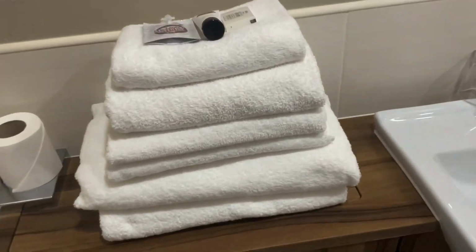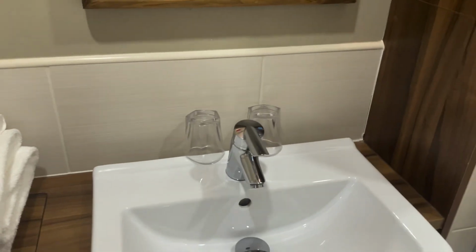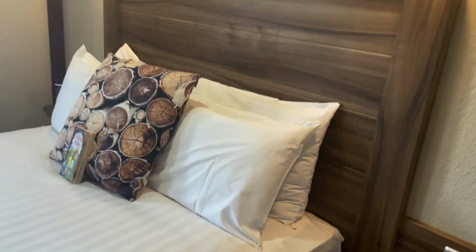There's a stack of towels. We've got Enchanted Woodland conditioning shampoo, bath gel and soap. We've got extra toilet roll, 2 little glasses, a little bin. It's quite spacious, though it's only a very tiny bath. You've got a nice shower head up there, like a jet shower. The tiles are lovely. This can come right out. That's nice. A lovely mirror here with the light, and then I think that's going to do it.